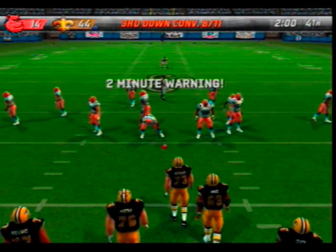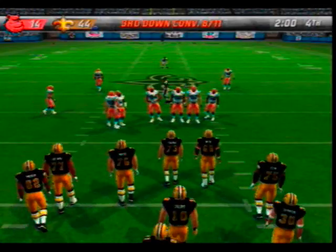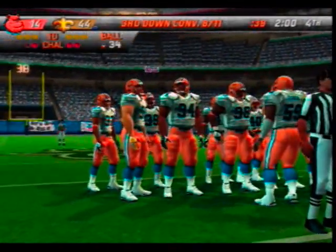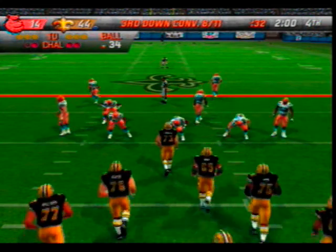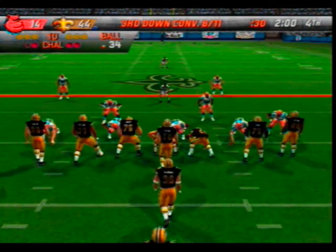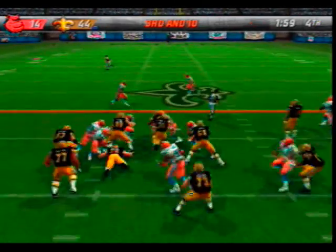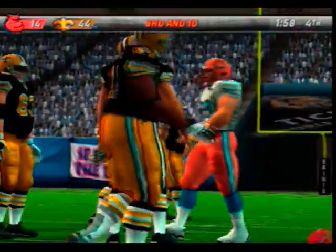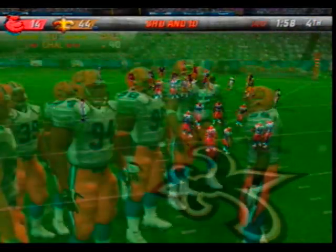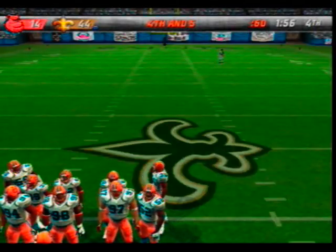2-minute warning coming up. And we've reached the 2-minute mark. They've executed very well on third down so far, and that's a big reason why they're ahead at the moment. The third down run, not enough to keep the drive alive, so the punting team coming in. There's nothing wrong with trying to grind it out in the fourth quarter when you're playing with a lead.